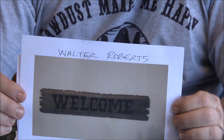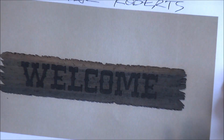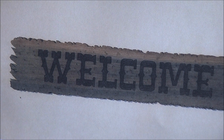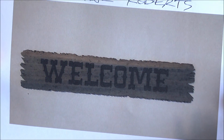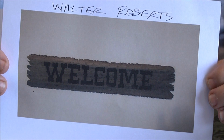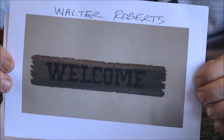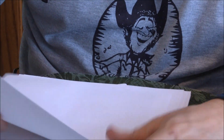So this one is different. I've got something I got to read here. This is from Walter Roberts, and what he does is he soaks steel wool in vinegar for a couple days, and then he paints the vinegar on the board, and he says within a couple hours it starts to turn this color, and then he takes a wire brush and kind of scuffs it up. But terrific old antiquing job on those signs. Great job.